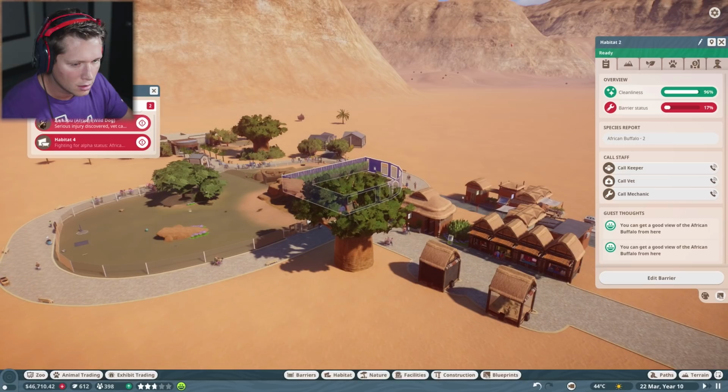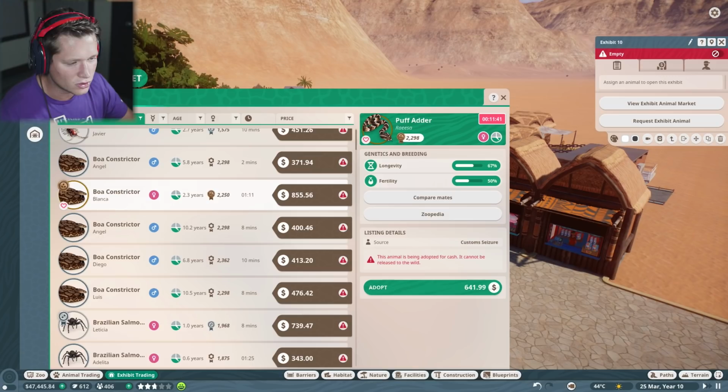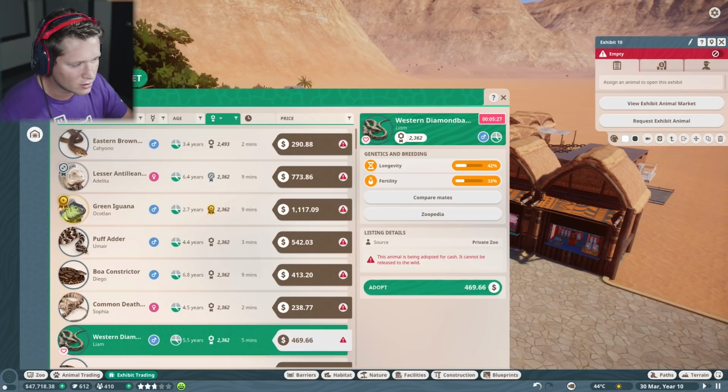So we've got that, and then let's take a look at the animal market again. I'm gonna say a boa constrictor. A boa constrictor, dude, that's sick. Let's sort it by what's gonna bring in the most people. Ooh, puff adder. I'm gonna go boa constrictor. I feel like the boa constrictor's the coolest thing, man. Western diamondback. Let's go with the boa. Send to the zoo. Bada bing, bada boom.